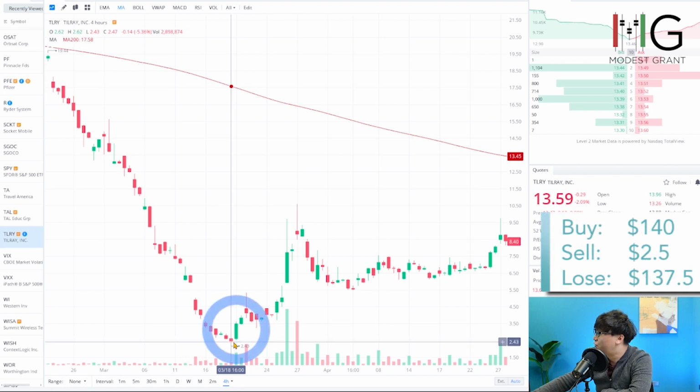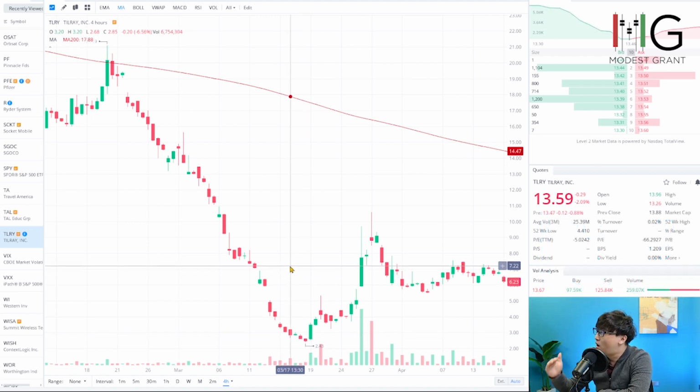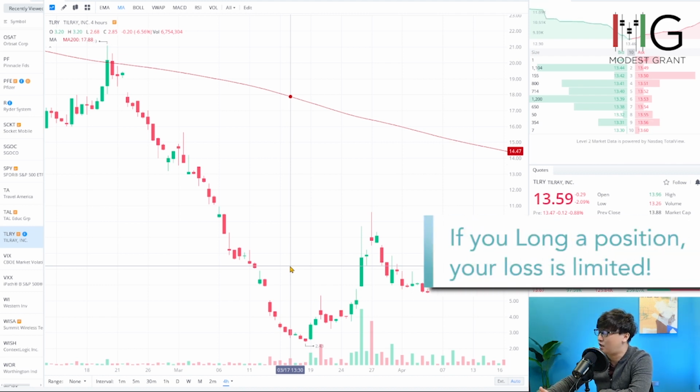But no matter how low it gets, in March it traded at the lowest, $2.50, around there. You almost lost everything right there, right? And that was horrible. But you see that? No matter how low it gets, your maximum loss is going to be $140. So basically, when it goes to zero, you cannot lose more. So that's when you long a stock, your maximum loss is limited.